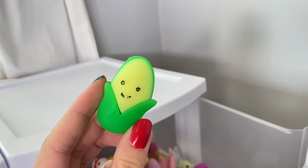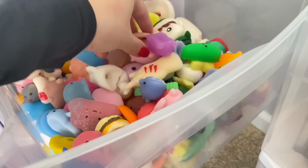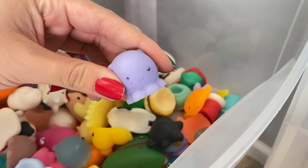Hopefully you guys enjoyed that little mochi sing-along sesh. I just love these so much. There's a million jillion. I cannot go through all of them. Oh my gosh, I have so many food ones too. This is a little pizza. I wish it was real so I could eat it right now. Yeah, guys, comment down below. What is your favorite mochi that you've seen in my collection? Oh, this little squid is so cute, but what happened to his eyes? I'm gonna have to paint his eyeballs back on.